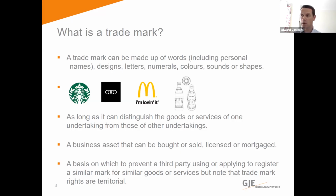Think about when a business is sold. What is it that is actually being purchased? There is always at least a brand name involved, and when you think about many businesses today, the brand name has significant value attached, whether it's something like Facebook, Nike, or Apple. The consumer loyalty that brand attracts is of significant value. So as such, a trademark is a business asset that can be bought, sold, licensed, or mortgaged. The value of that business asset is in part dictated by the technical legal strength that right provides to allow the owner to stop a third party using or registering something that's similar.